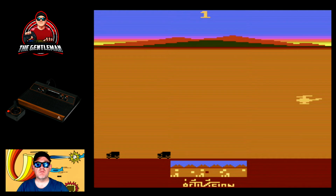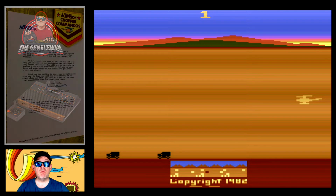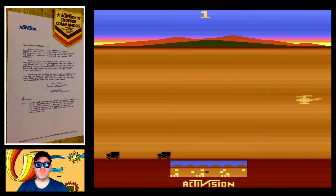I had not seen this before and it reminded me very much of Defender. A little bit of research into this game showed that it had a great competition that went with it, and basically what you had to do was score over 10,000 points, which we will be trying to do on our high score challenge. If you did, you took a photo of your TV back then and you sent it off to Activision, in which they would send you something rather special.